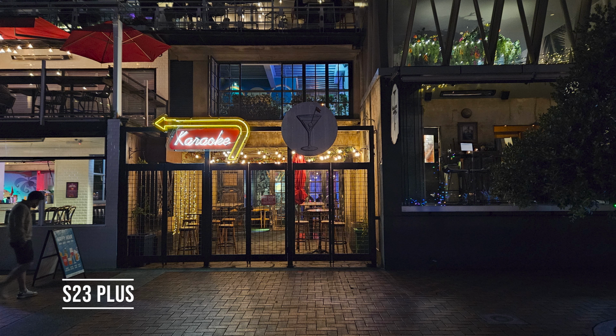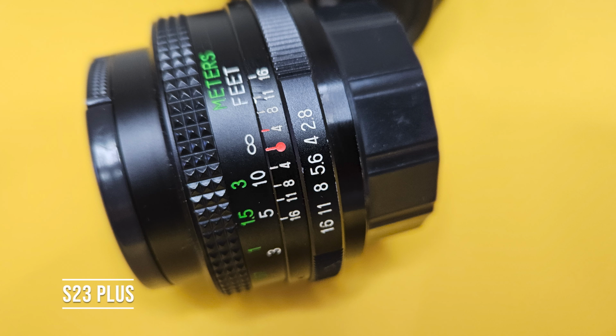As in a few instances such as this one, the Samsung outperformed the iPhone, which is quite interesting. Alright, so in terms of nighttime selfies, I think I'm going to have to give it to Samsung. I think overall it had the more flattering selfie portrait mode, and I think that's pretty much what people would use this for anyway.